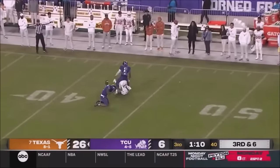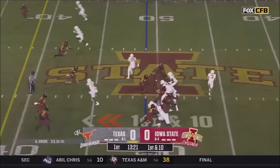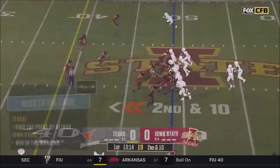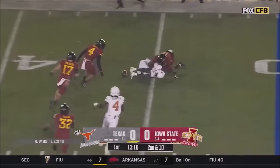Worthy, incomplete. For C.J. Baxter. Couple of tight ends in there. It's Ewers again, flowing to the right and throwing to his right. That's low. That's penalties, that's kickoff return yards. All the little things. It's a second down throw after the incompletion.